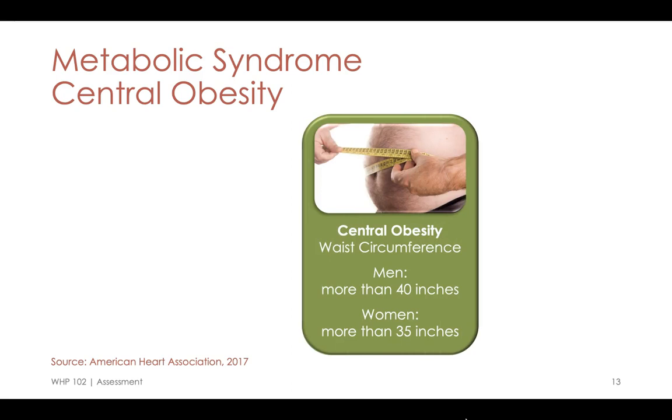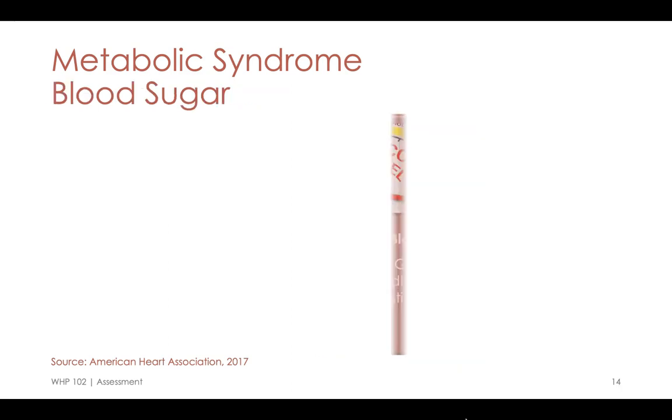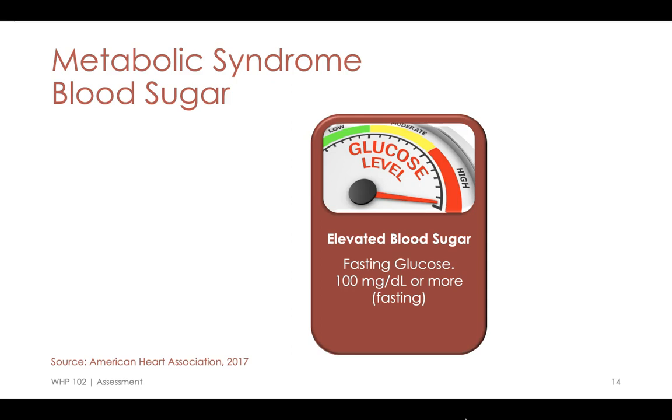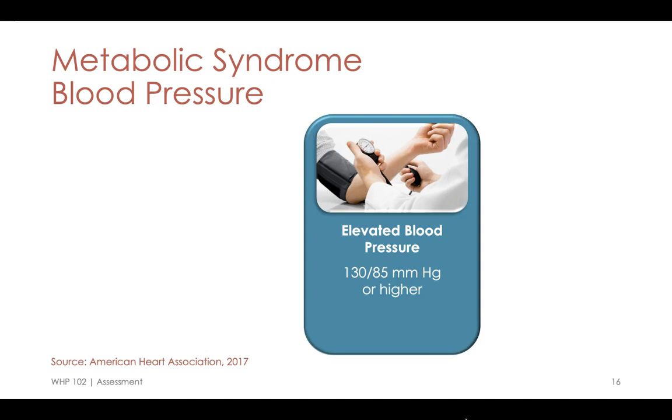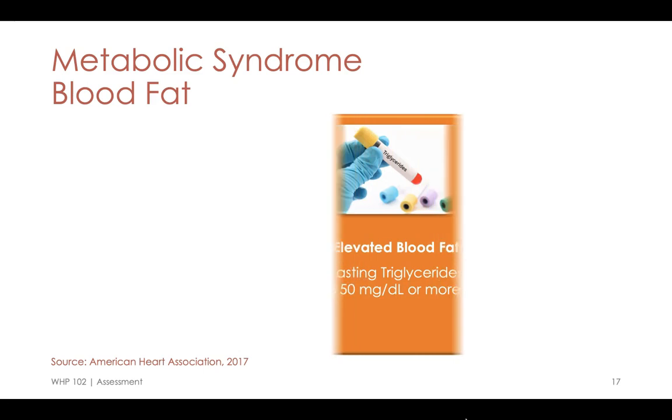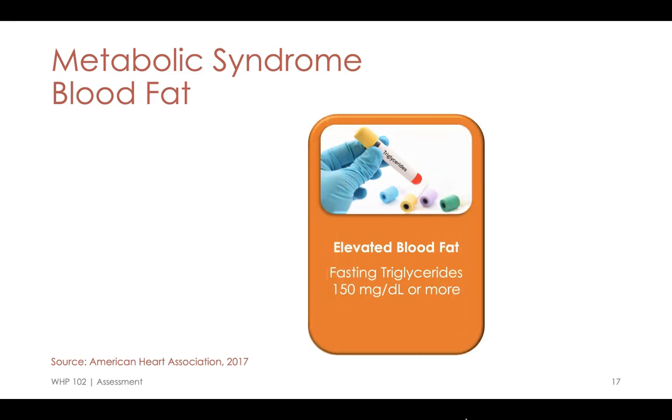Abdominal obesity, or waist circumference of more than 40 inches in males and 35 in females. Elevated fasting glucose greater than 100. Low levels of HDL, or the good cholesterol, less than 40 for males and less than 50 for females. Elevated blood pressure at 130/85 or higher, and elevated blood fat measured by fasting triglyceride levels of 150 or more.